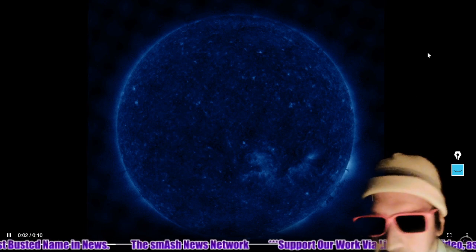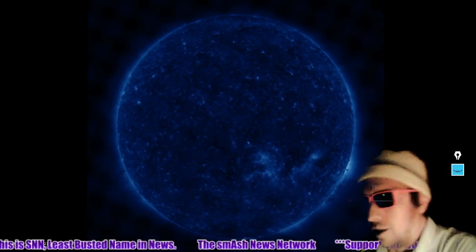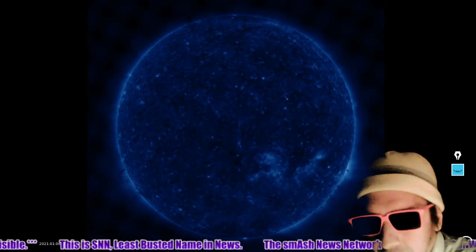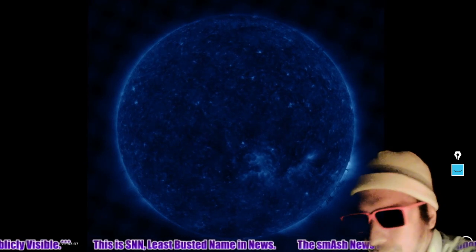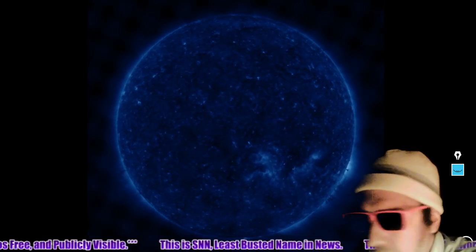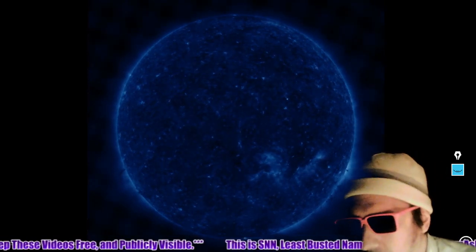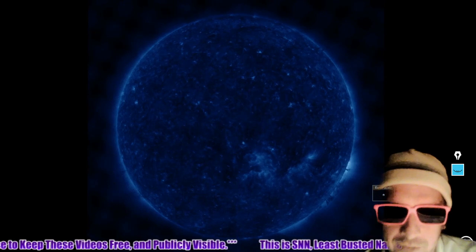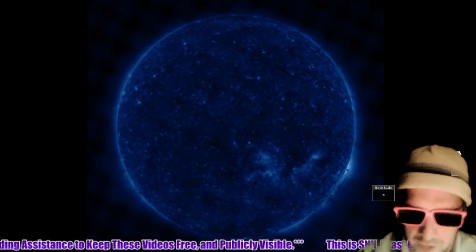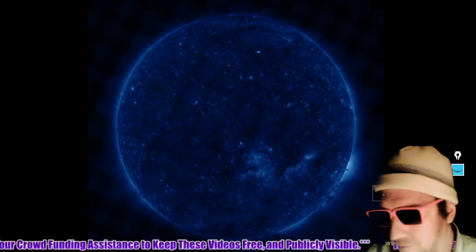So here's another view. This is the 335 angstroms, another one of the ionized iron emission spectral wavelengths. And there's a bunch of different ionized states of iron on the surface of the sun. Did you know that? That there's a bunch of iron on the surface of the sun? Who knew? It gives us great insight into all kinds of features on the sun's surface, the chromosphere, and the corona.